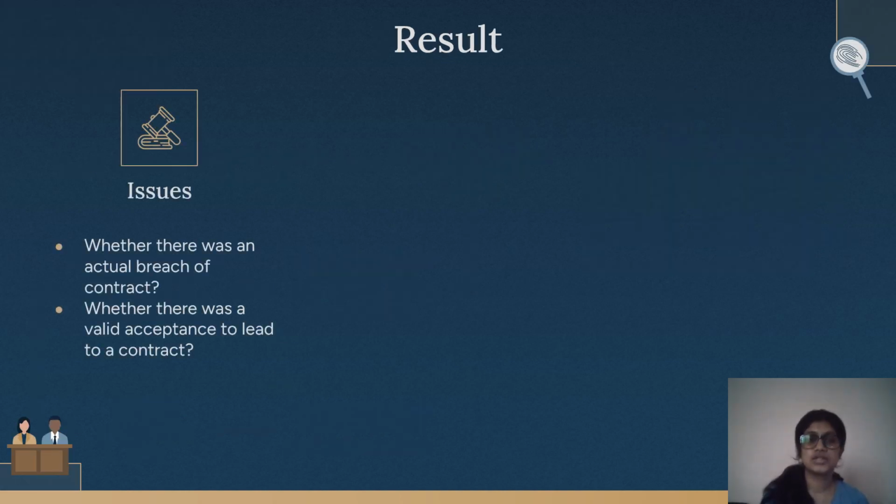Now, the first question is, was there an actual breach of contract? And to decide whether there was an actual breach of contract, you first have to look at whether there was an actual contract. How do you decide that? Whether there was a valid acceptance to the contract. Because without an acceptance, there cannot be a valid contract.